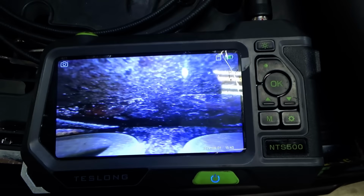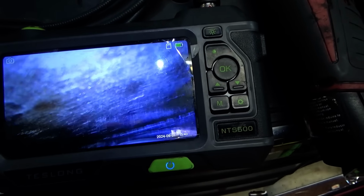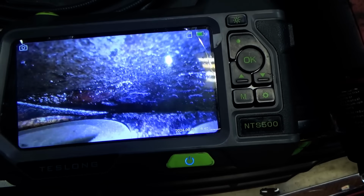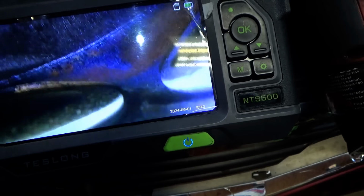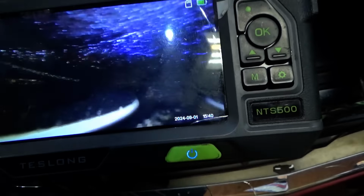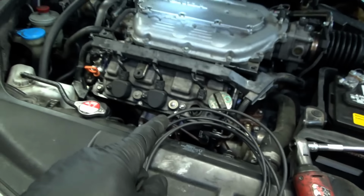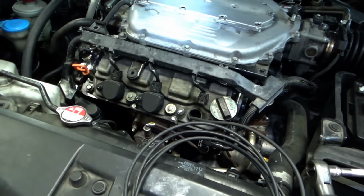Again, pistons at TDC, you can see this is a very interference engine. There's no room between the piston and the valves. So nothing obvious. The valves look the same color. I don't see any obvious cracks or burn marks or anything. So let's put some compressed air in here and see if it's leaking out the exhaust, leaking out the intake, or none of the above.